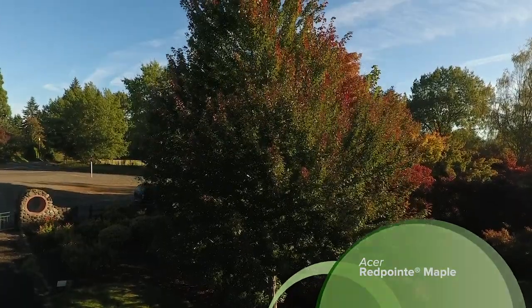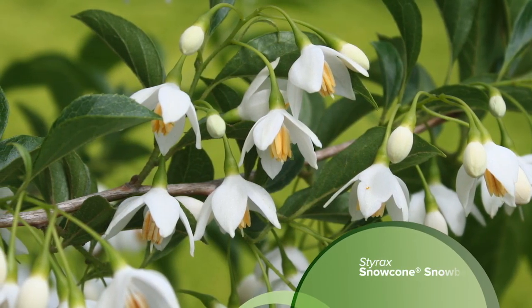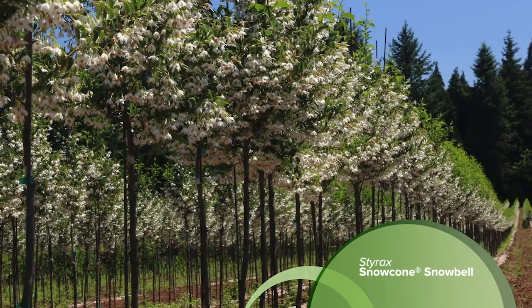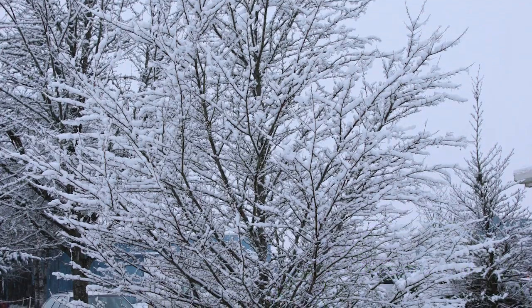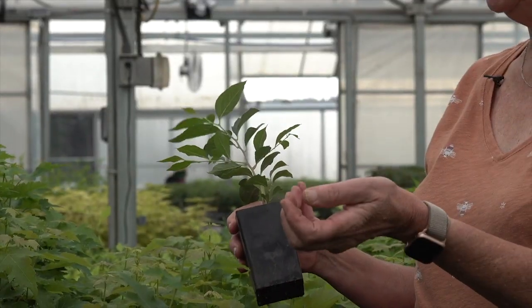And then we find seedlings in our rows that are outstanding. Like this is Snow Cone Snowbell, which is a sweet little upright. If you picture a snow cone, the kind you get at a county fair, plopped upside down, it has that inverted shape. So that was one that was found in the field.